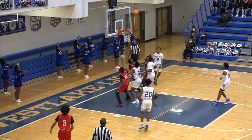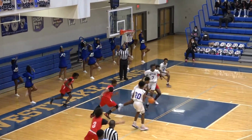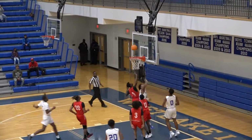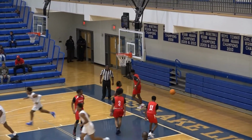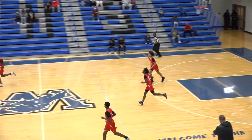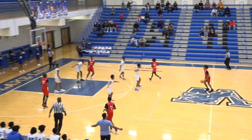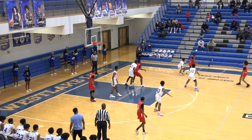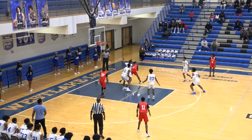Okay, so the Trojans are moving on the inside. The floater doesn't go, and the Lions are able to take it away and go the other way. Can they finish? Yes, they can. So another basket by the Lions. They found their rhythm early in this game. Let's see if they can keep it up. Currently, the Lions are up 8-0.